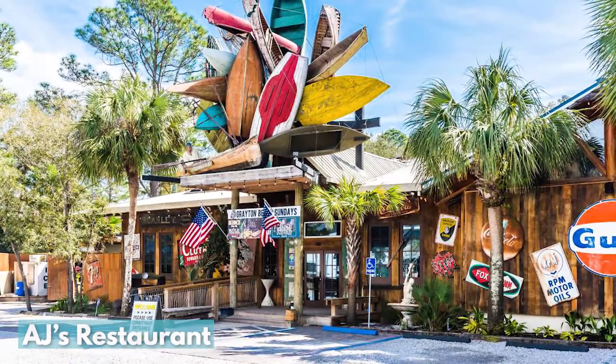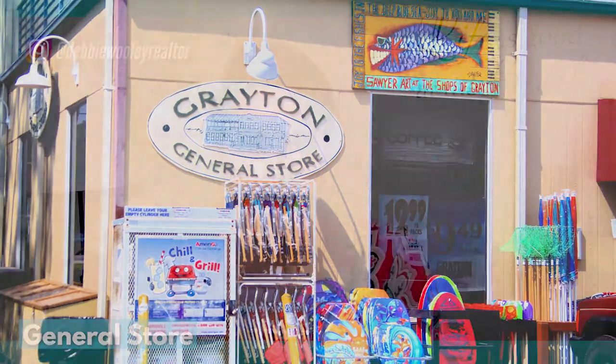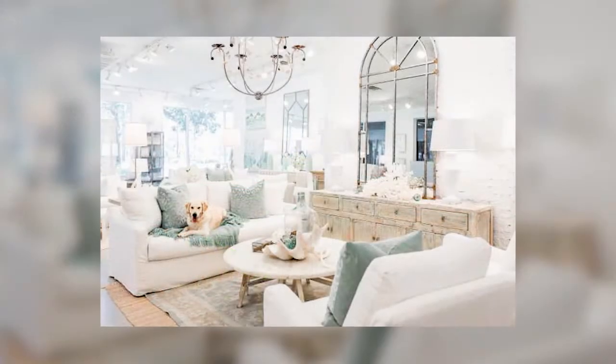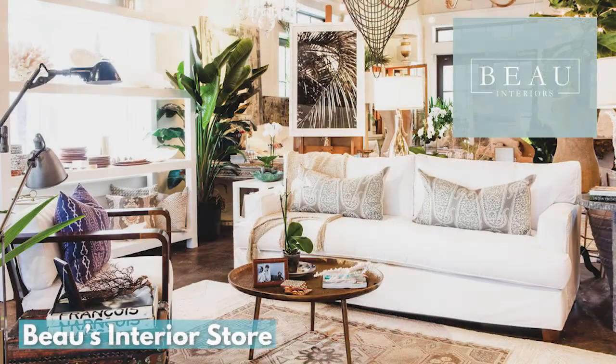Now, further up from Grayton by 30A, there is another little shopping area. It has AJ's restaurant, which is very popular, but right in front of that on 30A, they have the general store. So right on 30A, they have the general store and then different shops in there. So they have a paddleboard store. They also have one of my favorite, I guess you would call it a lifestyle store. It's got furniture and pillows and beautiful, beautiful things. It is one of my favorite interior stores, and it's called Bose.